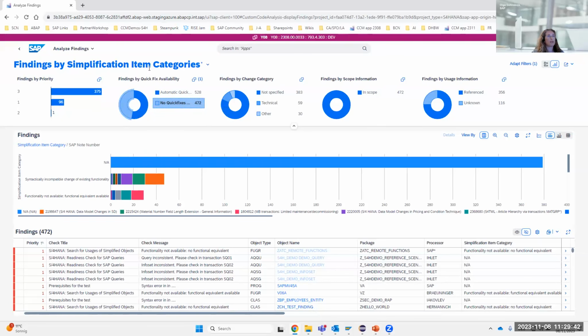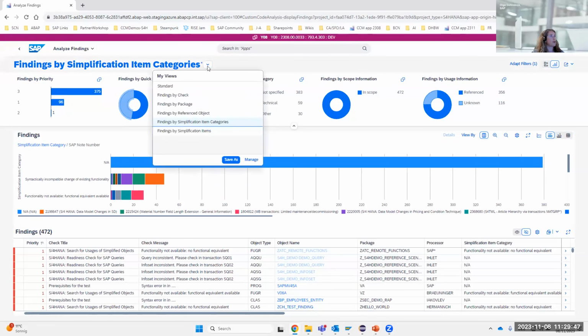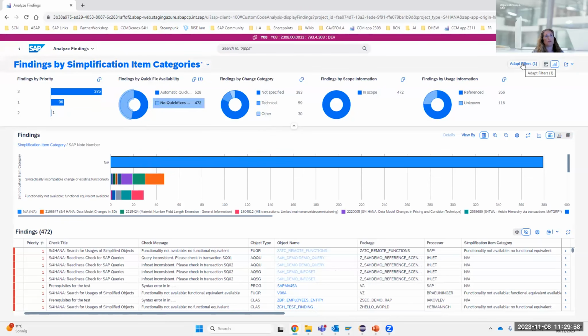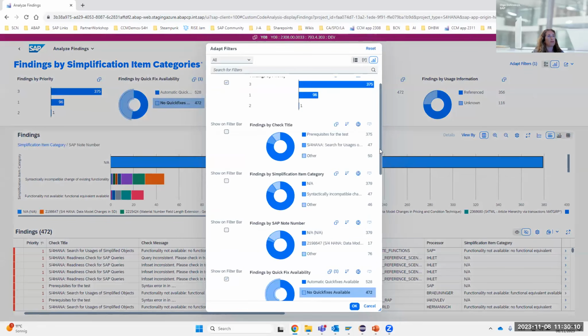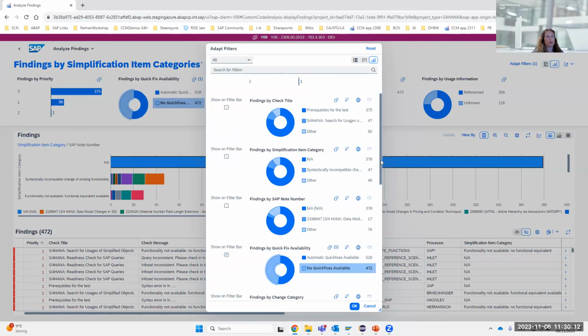By the way, you can set up your own filters also here. For example, you can select the view and save the view. You can manage the existing views. You can adapt the filters and save the view as you want to have it. Here, for example, under Adapt Filters, you see which filters are presented on the title bar and on the filter bar, and you can add or remove the filters, and finally you can save it as your own filter view.